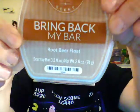The next one we've had before, and by we, I mean myself. We get this one every time it comes back. Root beer float. Pretty much self-explanatory, but I'm gonna smell it anyways. Yes, it is definitely root beer float. You can almost smell the foamy, fizzy stuff in the root beer. The description is a concoction of old-fashioned root beer and creamy vanilla ice cream. Spot on. There you go. Root beer float. That's one of our favorites in my house.